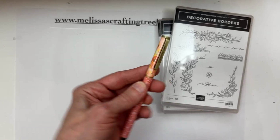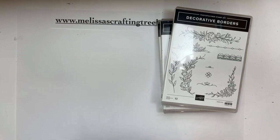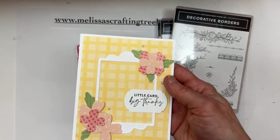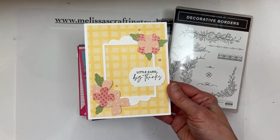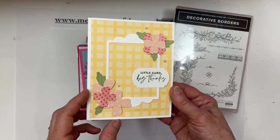We got this lovely pen that I've been using, and I love the way it writes. I'm so happy. It's nice and heavy, a pretty color. So fun. Okay, let me show you some of the cards that I got. People just gave them to me. I didn't have any swaps, but I was fortunate to have some very generous people who were sharing their creativity with me.